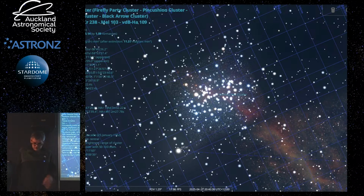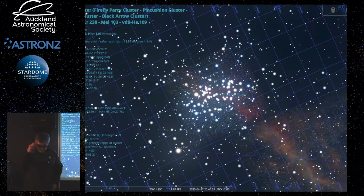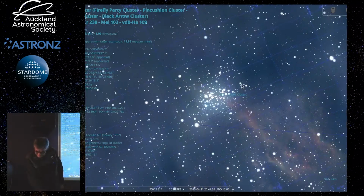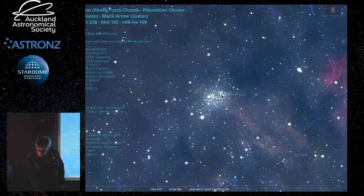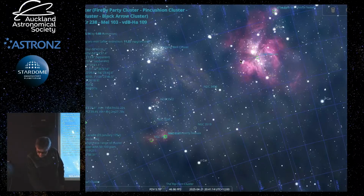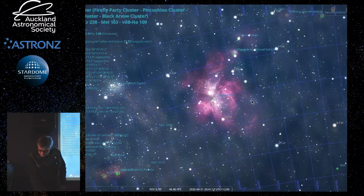The name Wishing Well, I think, comes from, when you look at it, it looks, or somebody imagined that it was like coins shining in the bottom of a wishing well. People had thrown a whole lot of silver coins in there. So that's where the name comes from. But you see there's a few other names that people have given it: the Pincushion Cluster, Firefly Party Cluster, because they thought it looked like a whole lot of fireflies. So that's one of the richest open clusters in the sky. And then we'll move over here. We have the Eta Carina Nebula.